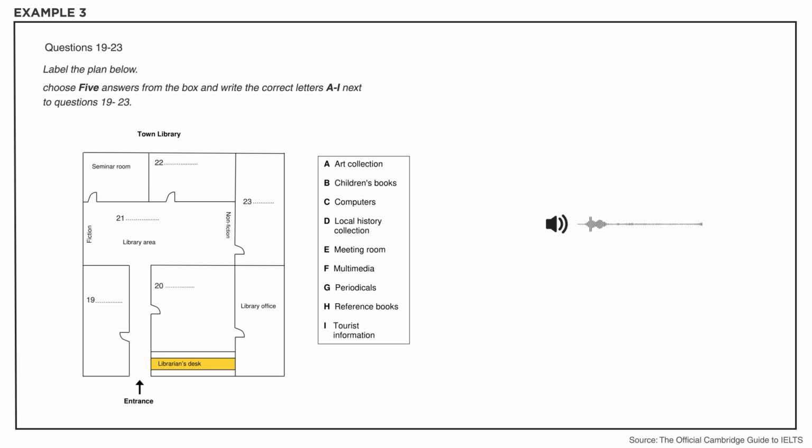And opposite this, the first room on your left has an excellent collection of reference books and is also a place where people can read or study peacefully. Just beyond the librarian's desk on the right is a room where we have up-to-date periodicals, such as newspapers and magazines. And this room also has a photocopier, in case you want to copy any of the articles.